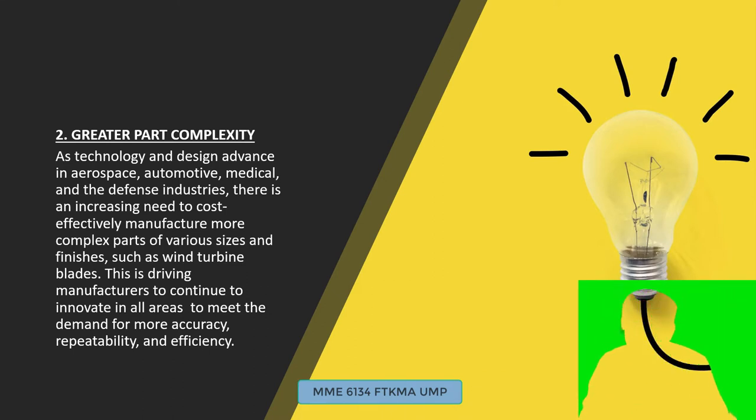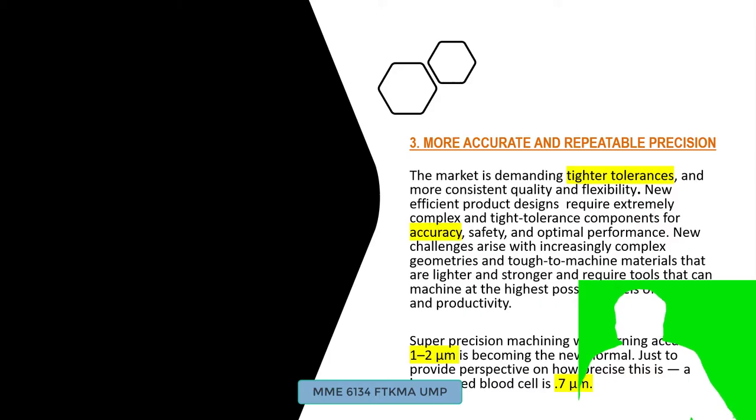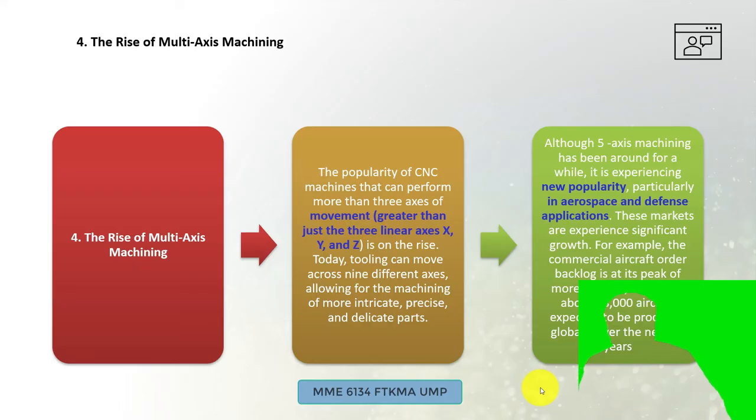Next, with IoT we can produce greater part complexity and get more accuracy and precision. Nowadays, we can get turning accuracy of 1 to 2 micrometers. How precise is this? It is comparable to a human red blood cell, which is 0.7 micrometers. So even at the cellular level, we can have extreme efficiency.